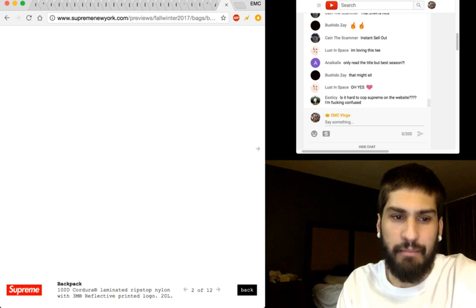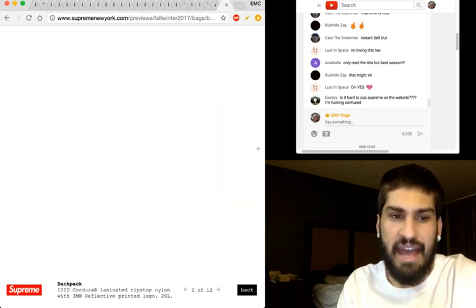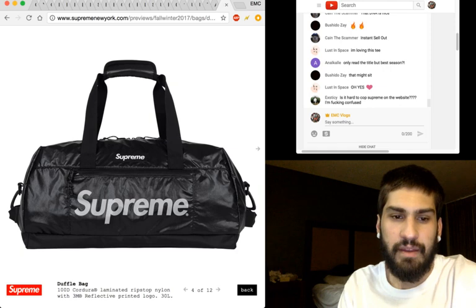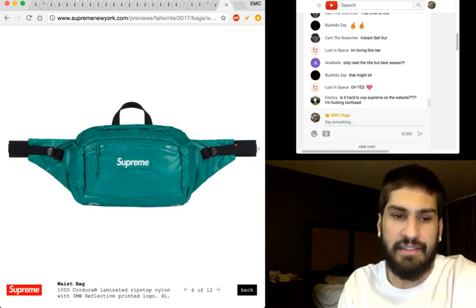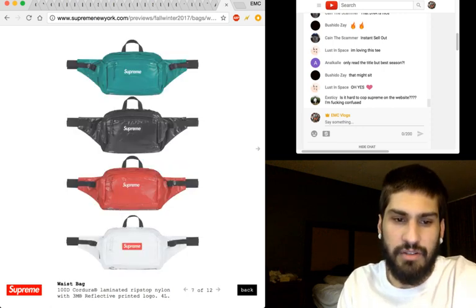It has Supreme 3M reflective on the top as well. Comes in that teal green, black, red, and white. Then we have the matching duffel bag, same colors. Then we have the waist bag, same thing. It seems like it's a waterproof material. It's very water resistant, it looks like.